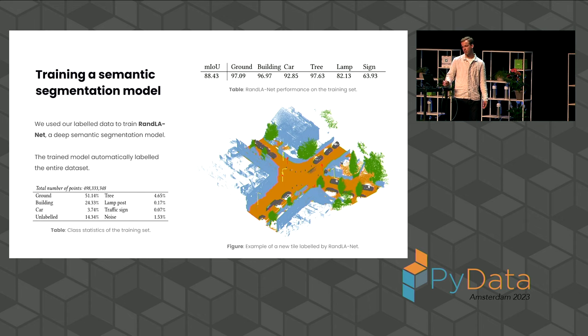Well, then onto the training of the semantic segmentation model. What you can see here on the left below is that those data sets are actually quite skewed. So some classes represent a majority of the points, but some a very minor part of the points. So we want to ensure that we also train for those classes well. And we can do that by just using a weighted scheme and also applying some augmentation methods.